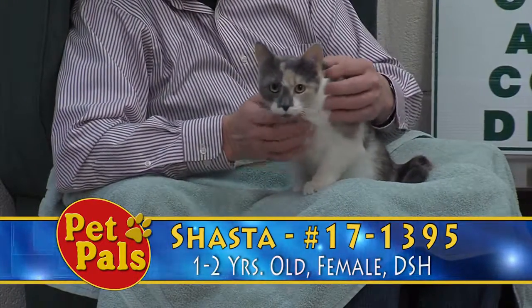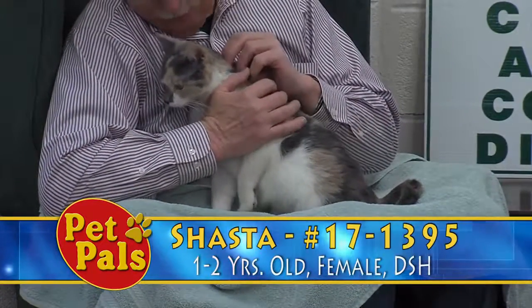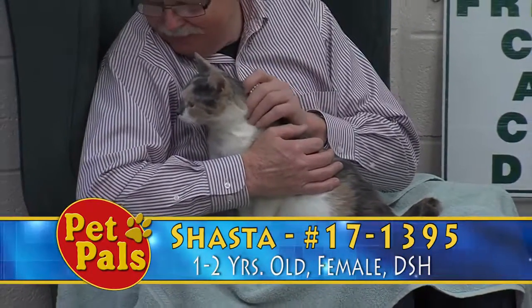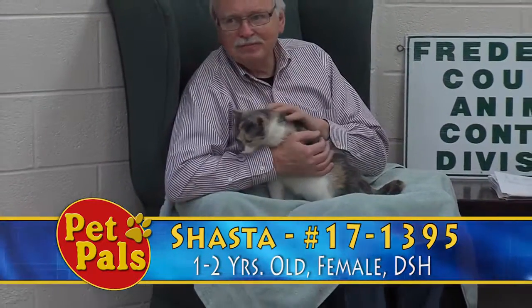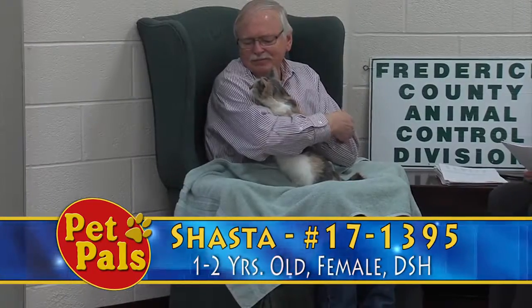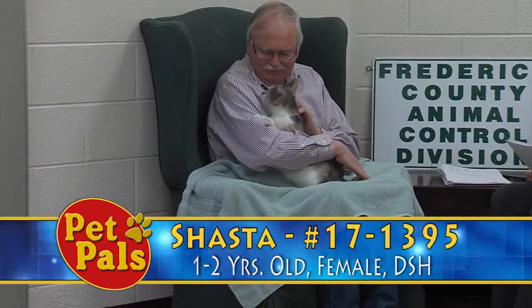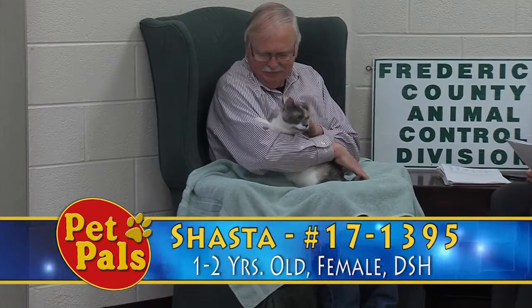And she is one of our longtime residents, meaning that during the month of December she'll be going home for that $20 discount. She actually arrived in the shelter back in early October. She made it to the adoption floor in early November. Shasta does have a bit of a sensitive stomach here in the shelter, so we've been keeping her on some medication and a special diet to help with that.